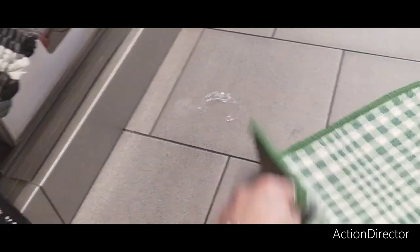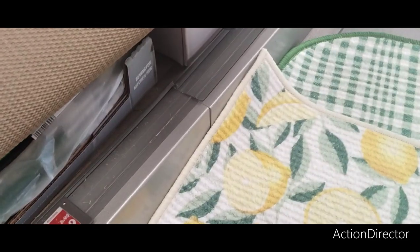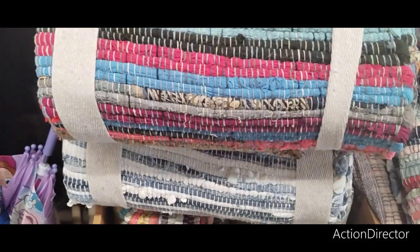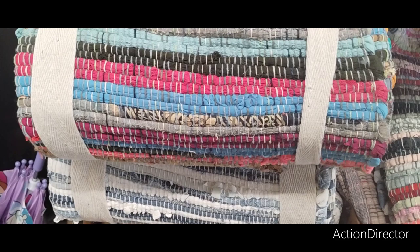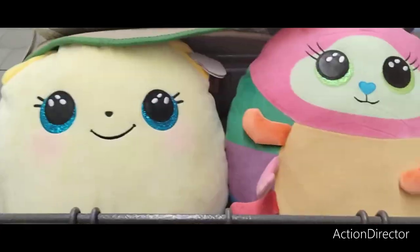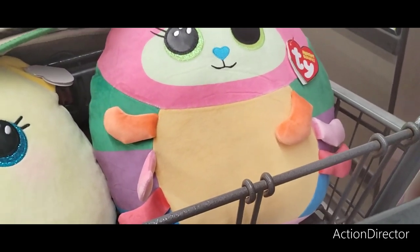Loving the green and white gingham. Look at that. Look how they play off of each other. Those are really, really pretty. These are coming in at $3.49. These rugs, these are $14.99. They're 48 by 66. They also have the TY squishy beanies, and these are $9.99.